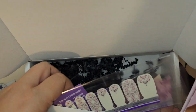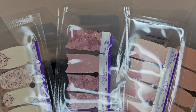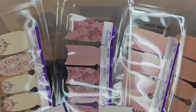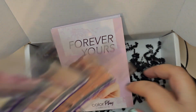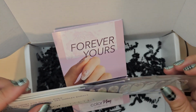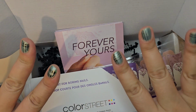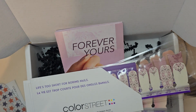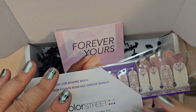Alright, but that, my friends, are the 4 sets and $10 e-gift card to use on more sets. And they're coming out, you guys, with the high gloss lip oil.